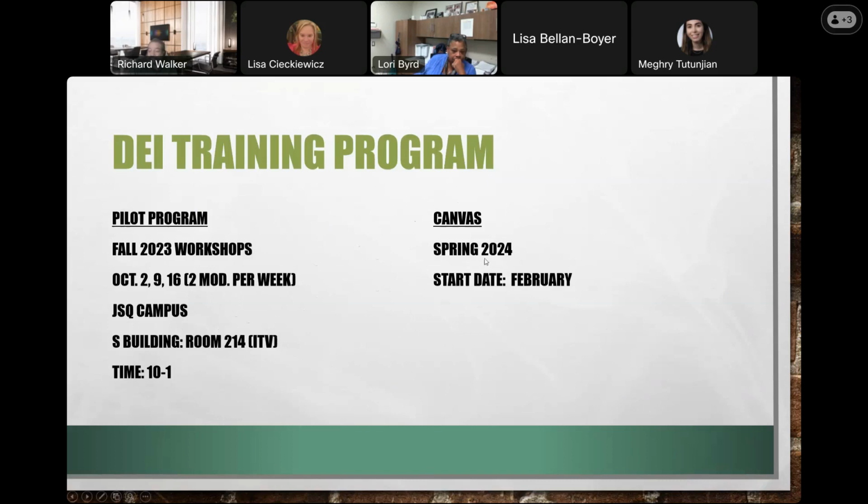Okay, so again, the spring 2024 Canvas start date, I'm guessing the first week of February, since faculty, as we know, usually don't come back until mid to late January. So I'm guessing February would be the launch date at the earliest. Canvas, again, has the same information.